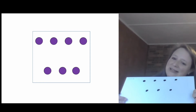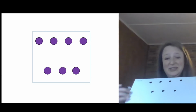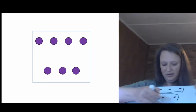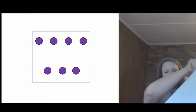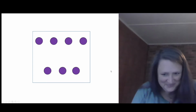So how did you see 7 by just knowing that Miss Virginia moved them around and flipped them upside down? That one we've seen a lot with this pattern. It's pretty easy sometimes to see 4 and 3. 4 and 3 still makes 7. You guys are doing a super, super job. All right, let's go to a new pattern. Maybe Miss Virginia actually changed it this time. What do you think? All right, let's see.